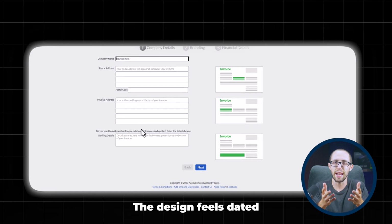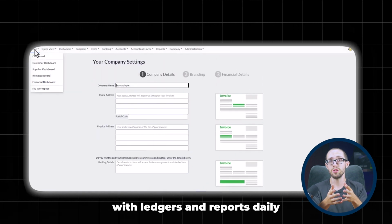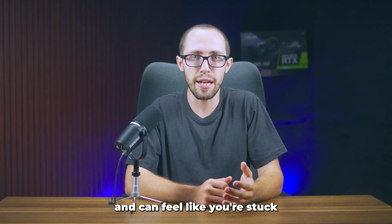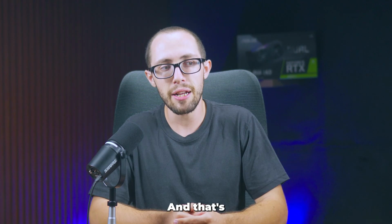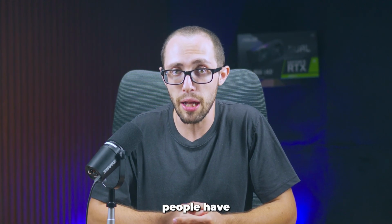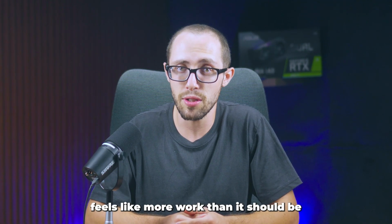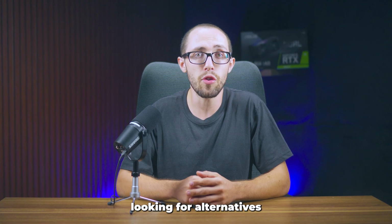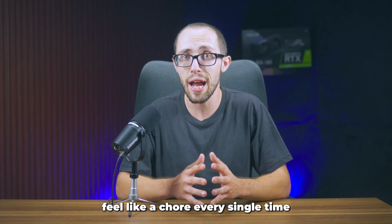The design feels dated, the layout isn't as intuitive, and unless you're someone who deals with ledgers and reports daily, it's not the friendliest thing in the world. It can feel clunky and can feel like you're stuck using something that just hasn't moved forward with the times. And that's probably the biggest complaint people have. It's reliable, sure, but it's not sleek, and it sometimes feels like more work than it should be. That's why a lot of smaller businesses and freelancers end up looking for alternatives, because they don't want to deal with software that makes accounting feel like a chore every single time.